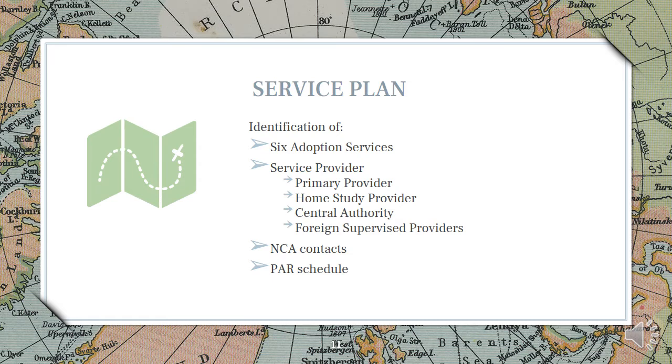We will also work with the agency providing your home study and coordinate with the staff to provide translation and travel arrangements in Samoa. As your primary provider, Nightlight is available to assist you whether you are in the United States or traveling abroad. We will be working with the central authority in Samoa known as the Attorney General.